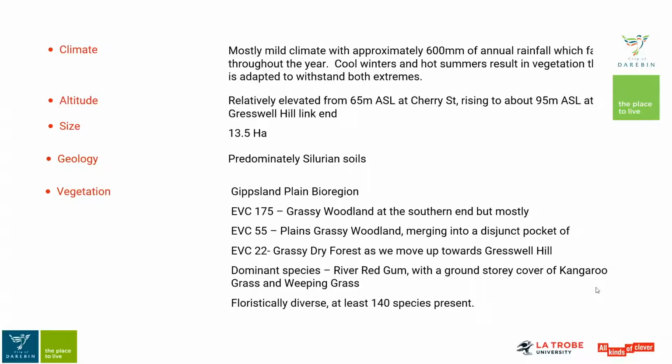It's pretty floristically diverse. There would be easily in excess of 140 species, and I think that possibly another botanical survey would be useful there, because the data that we have comes from a couple of surveys in 2003 and before, which puts it at about 110 species, but there are at least 140 there that I'm not aware of, so probably more.